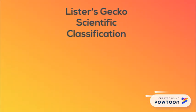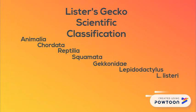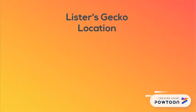Lister's gecko scientific classification: Animalia, Chordata, Reptilia, Squamata, Geckonidae, Lepidodactylus, L. listerei. Lister's gecko location, or where to find them.